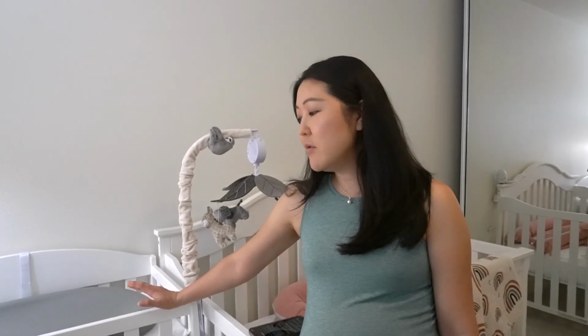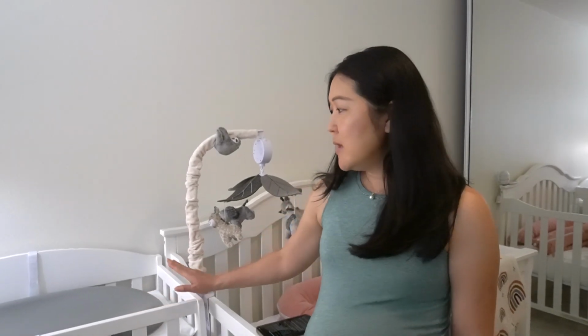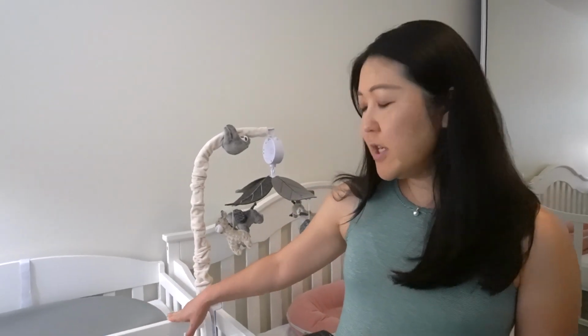At first when we were doing the baby room, I was thinking maybe I don't need a changing table. I was thinking I would just put a changing pad on our dresser, but I realized that I needed some place to put diapers and all of the things that baby needs. So at the last minute I decided to get a changing table. This I believe is another Delta brand changing table.